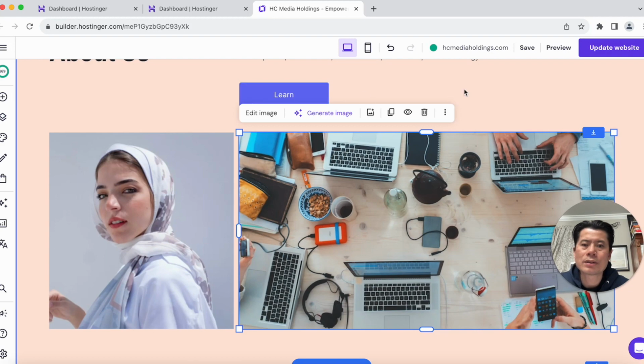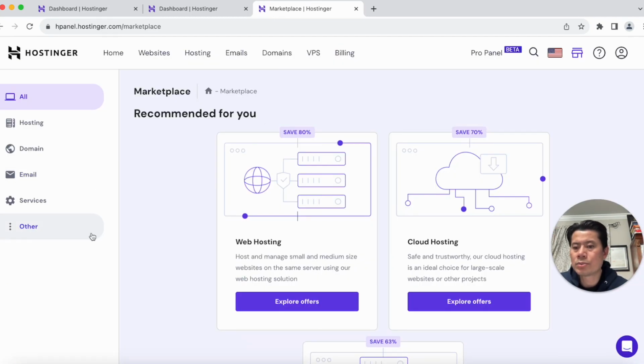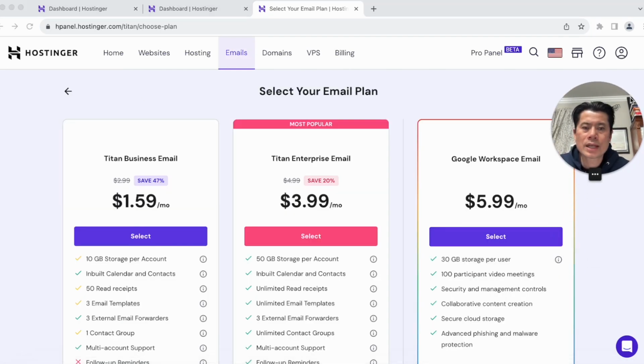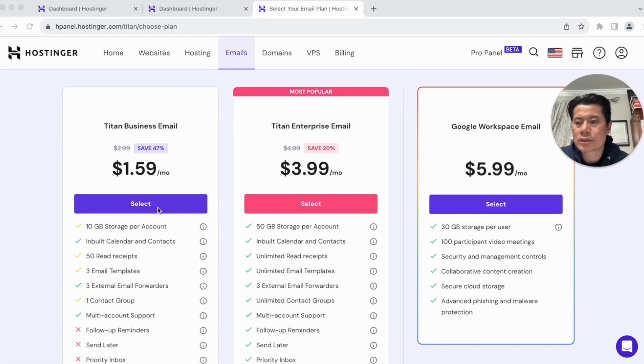So one last thing I probably want to show you is the email feature here. We are at the email section. So they do offer email services. So you can click on this and you have the 33% off. You can explore this here. So they have different categories you can sign up for. So this is based on a yearly charge. So you can get it for $1.59 per month. If you pay by the year, you get a savings of 47%. And you can go to the Titan version here, you get for $3.99 per month. You can pay by the year.